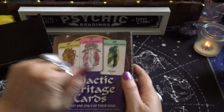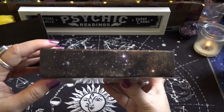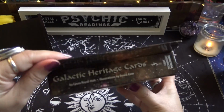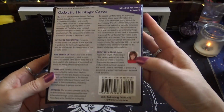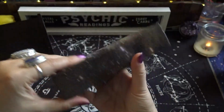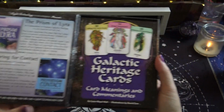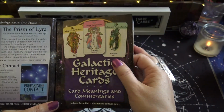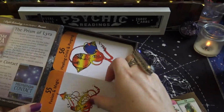Alright, so it's in a hard case box, square box. It is magnetic. Look, that's beautiful. Magnetic, opens on the side. There's the top. The back, there's a picture of Lyssa. Bottom. Alright, so let's open it up, and there's the guidebook on top, square little guidebook, and the cards are underneath.